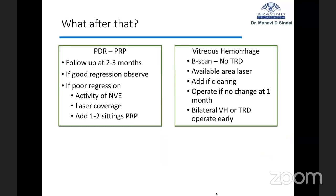You need to wait at least 2 to 3 months for the PRP to take effect because, as I think we are all aware, the principle is to convert a hypoxic retina to anoxic and reduce the VEGF. For all of that to happen, and for the NVs to regress, it takes some time. If there is good regression, you just keep the patient under observation. But if the regression is poor and you're still seeing active NVEs, you have to judge how many active NVEs there are, how good the laser coverage is, and how many gap areas there are. Accordingly, add more laser in one or two sittings.